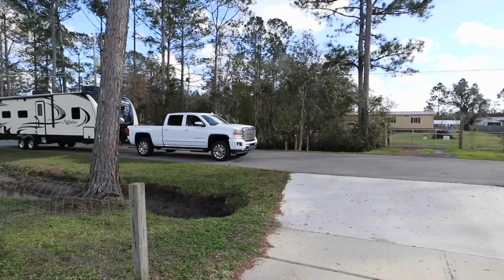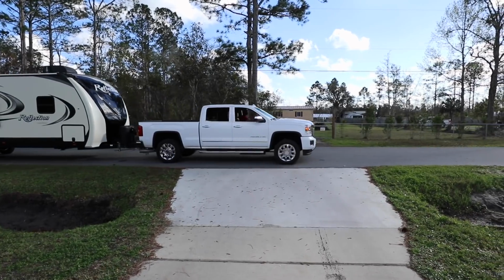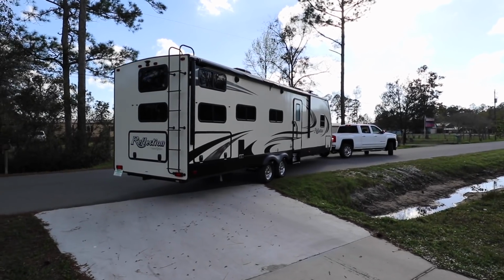Okay, so what you're about to see is really embarrassing. I could not back into this driveway. There was a deep culvert right on either side of the road, and then you had posts, and fences everywhere. So I couldn't do it. I mean, I could do it now, but I couldn't do it then.